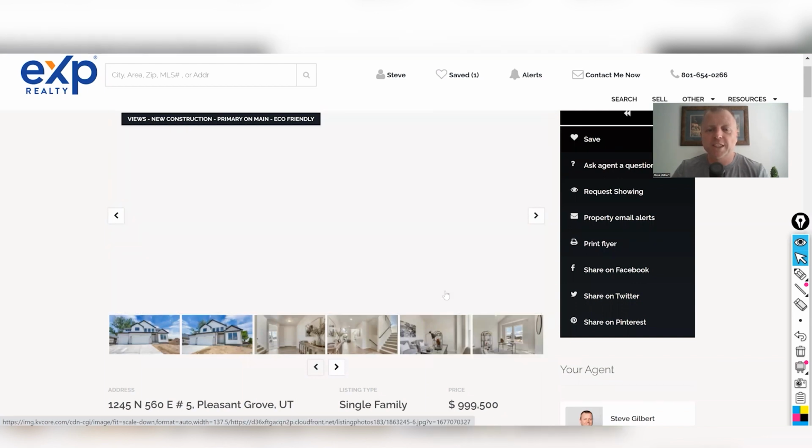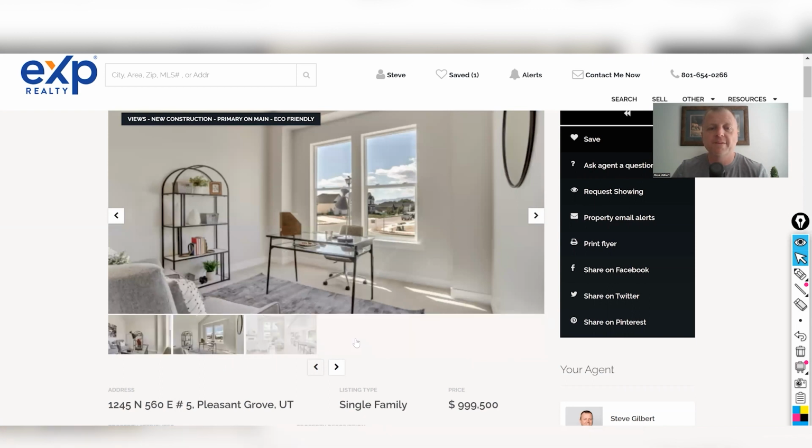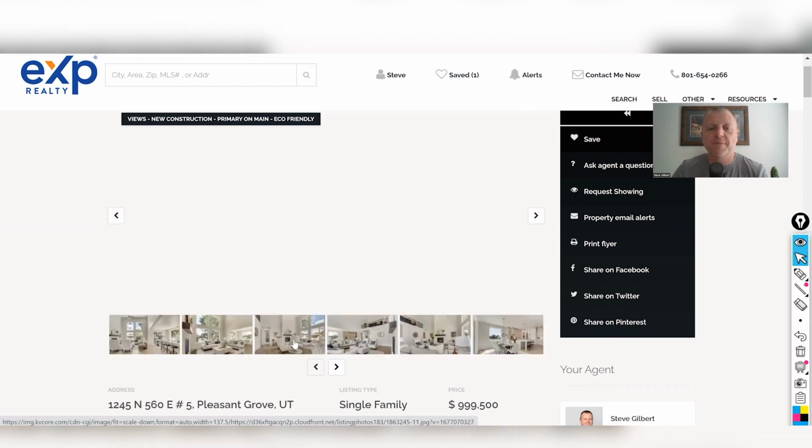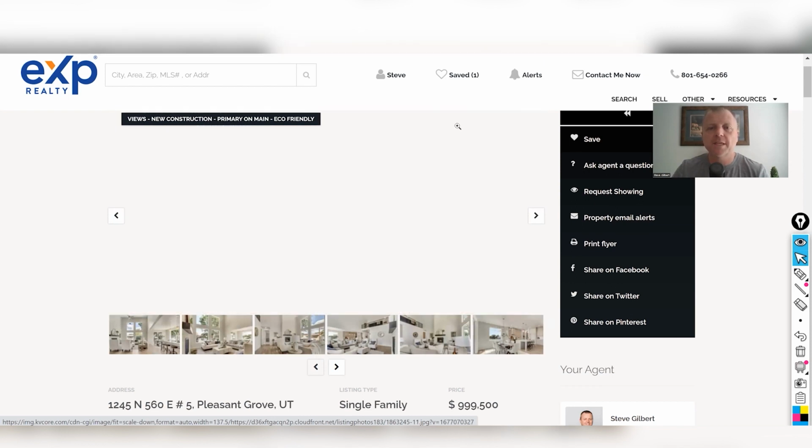Everything that you would expect in a new home. It shows very well. Nice tall open area in the family area here. Just a real nice home here.